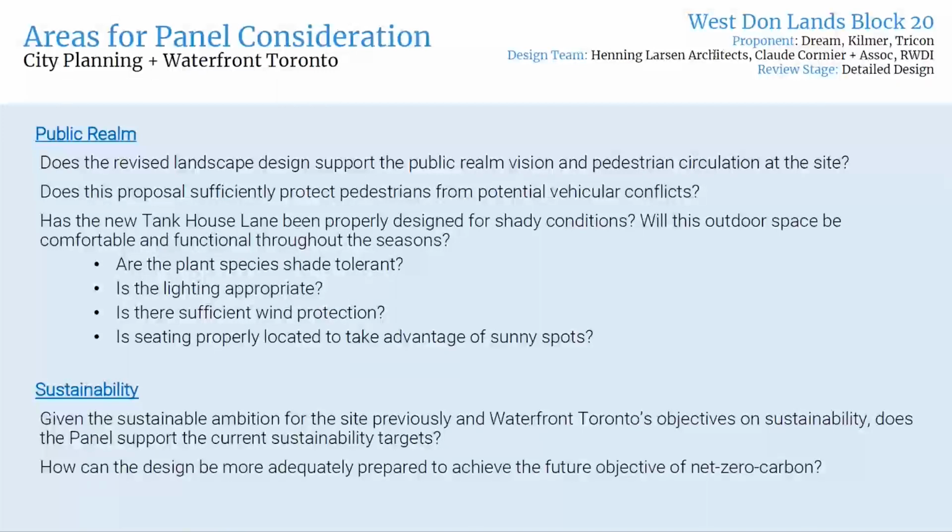For sustainability, given the sustainable ambition for the site previously and Waterfront Toronto's objectives on sustainability, does the panel support the current targets? And how can the design be more adequately prepared to achieve the future objective of net zero carbon? So with that, I would like to introduce the team.